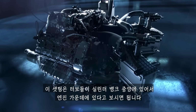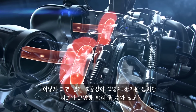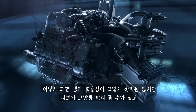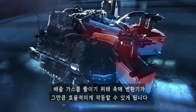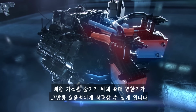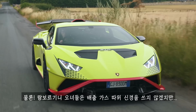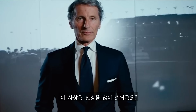This is where the turbos are mounted between the cylinder banks in the middle of the engine. This may not be so good for heat, but it helps the turbos spool up quicker, and it means the catalytic converters can work more effectively to reduce emissions. Okay, so Lamborghini owners probably don't care very much about emissions. But this guy certainly does.